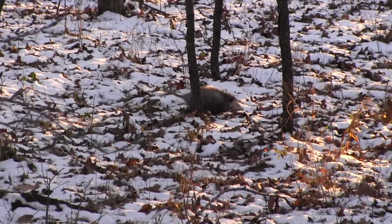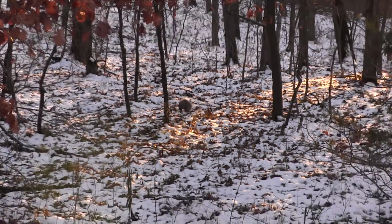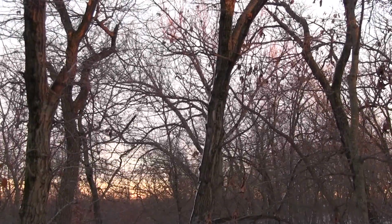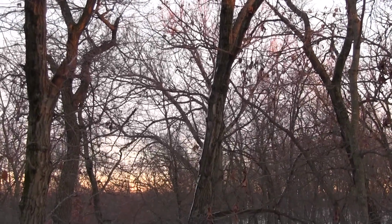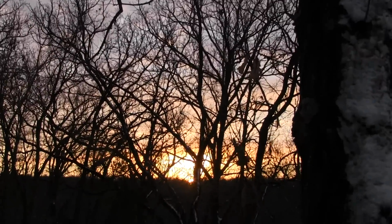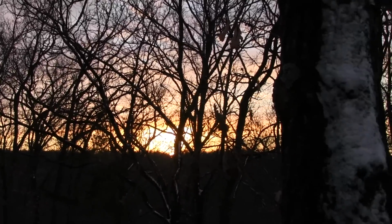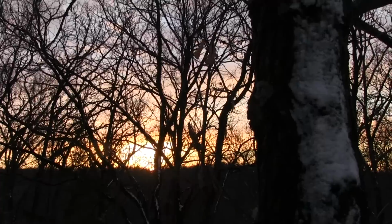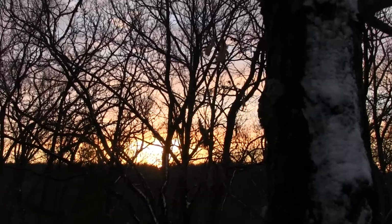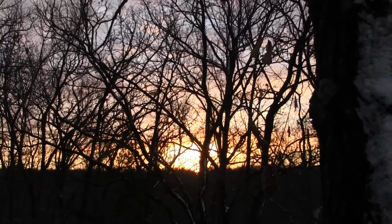It's a little opossum for you people who don't know what that is. We watched that sun come up this morning, right through there, and right now we're watching it go down together. It's about 4:45. You just spent a day in the woods of southern Iowa, hardwoods, with a non-typical Norwalkian. We've seen some animals.